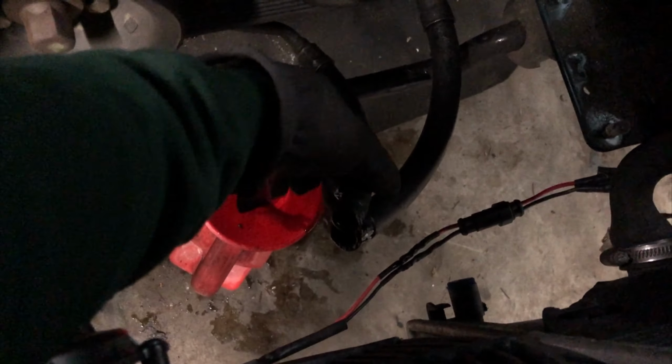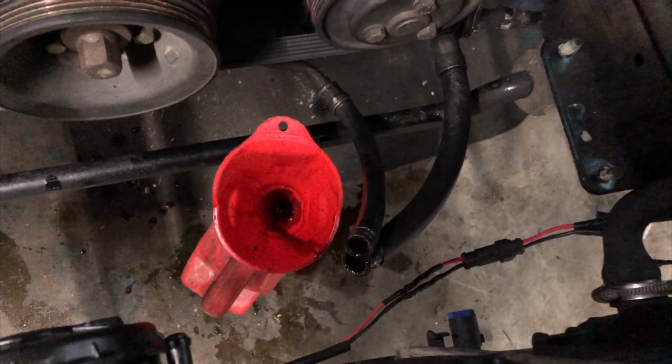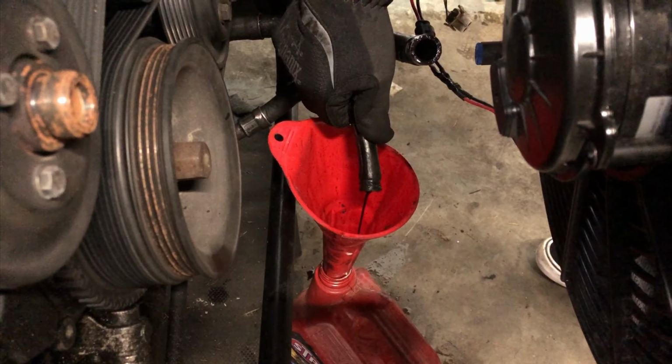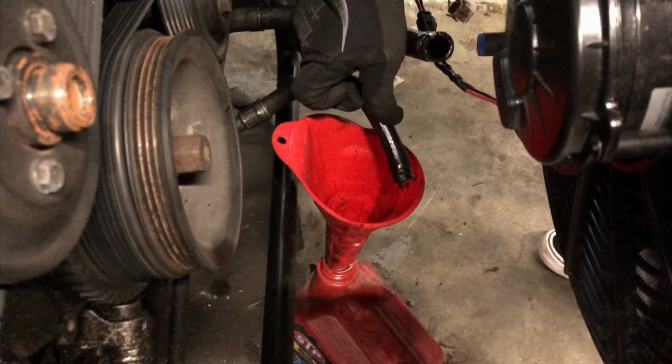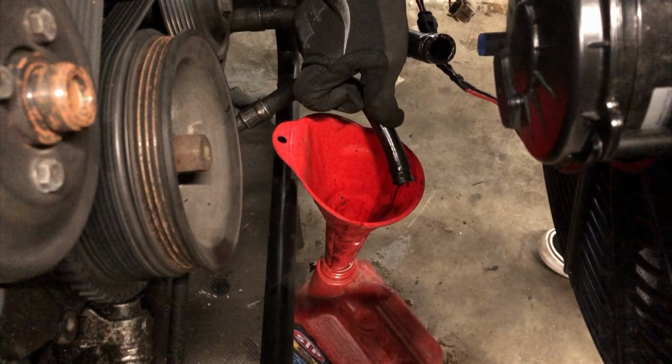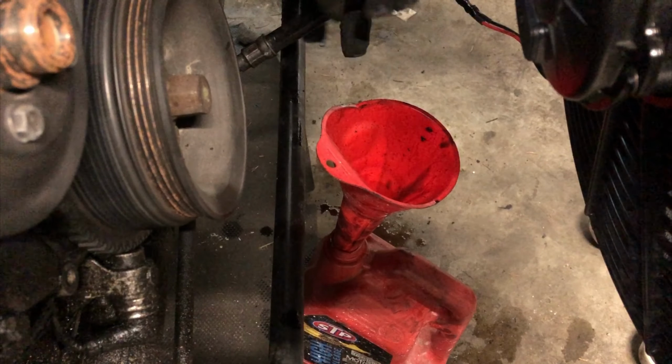Oh, not yet. Just hold on a second. It's gonna work though, it's working. Make sure you go full lock to lock too. Gotta get all that old icky fluid out of there. Oh yeah, she's going. That should be almost all of it.